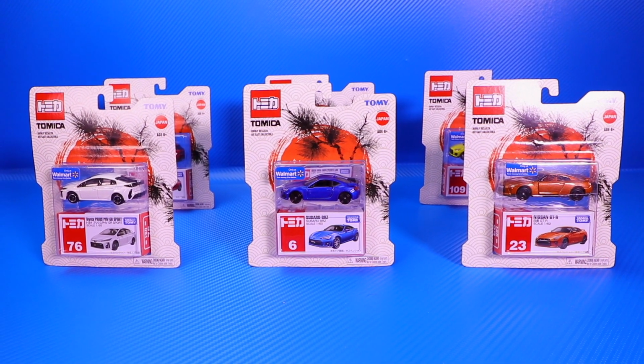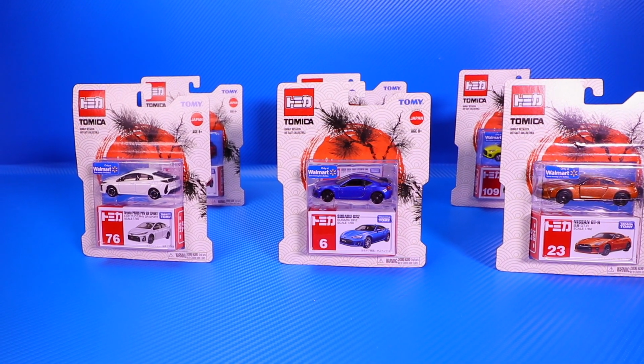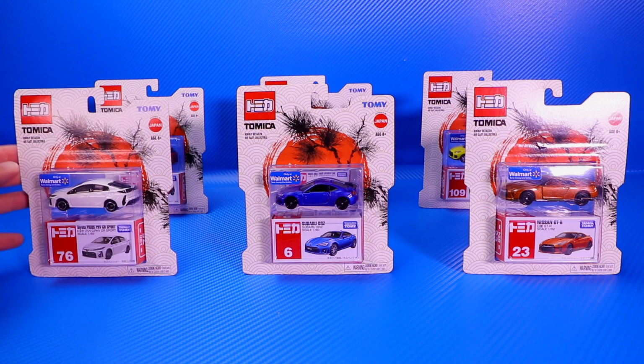Today we've got the first wave. We're gonna open up, get a closer look at each car, and then we will race them down the track. And here they are, all 6 cars from the first wave of Tomica cars being sold in the United States and Canada at Walmart. Let's go ahead and start it off with the Prius.